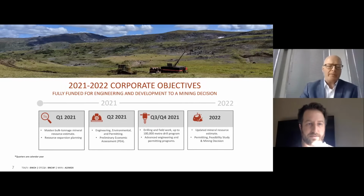And we indeed believe that this PEA will show robust economics from the gold and silver resource that we're showing in a few weeks. In 2022, because of our cash position, we will be moving towards a feasibility study. So we will move very quickly from a PEA to a feasibility study with the cash that we have in hand in the treasury. And at that point, we're at a shovel in the ground type decision for mining.